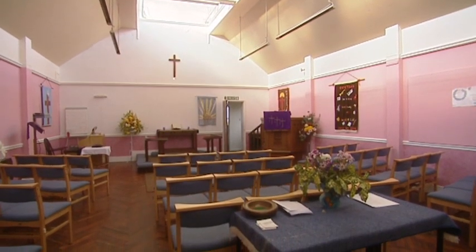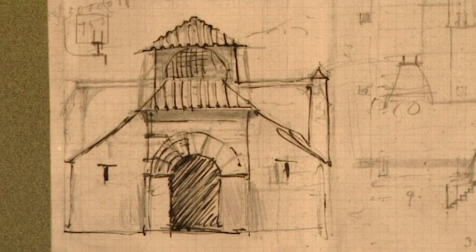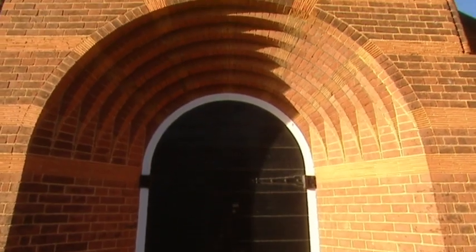And as far as I understand, it's the only nonconformist chapel in the United Kingdom that Lutyens actually designed. A lot of visitors mistake it as a lifeboat house, even though it's in the middle of the village, because he apparently based his design on the lifeboat houses of that time.